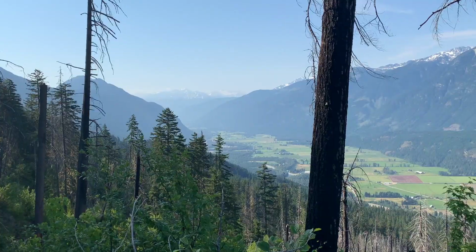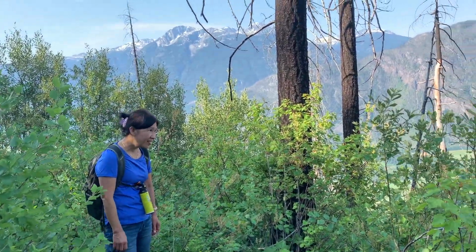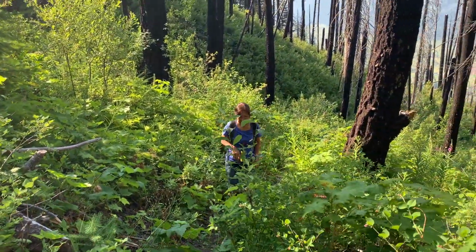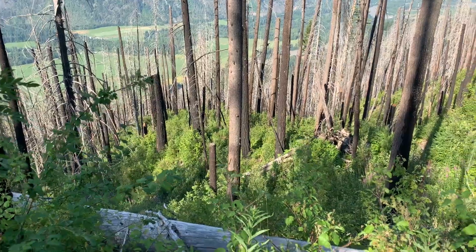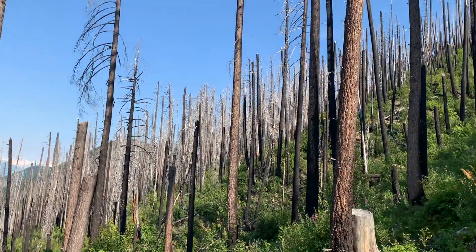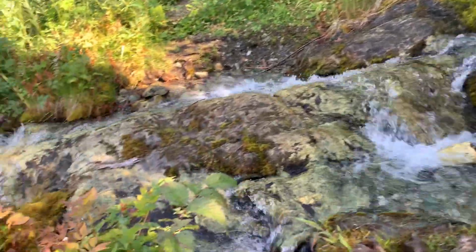A little smoky back down the valley. Yeah, a little hazy. Not too bad though. We've certainly seen it much worse. How you doing, Ben? It's quite amazing how all those trees, they all just snapped off at one point. Well, halfway up, they all just snap, fall to the ground. Nice little creek.